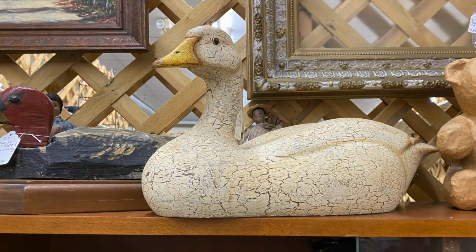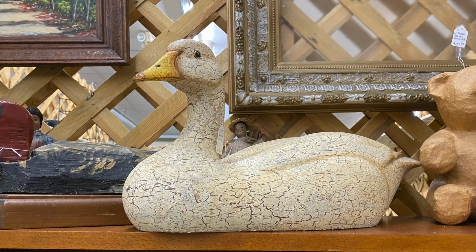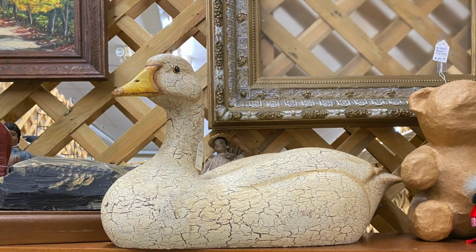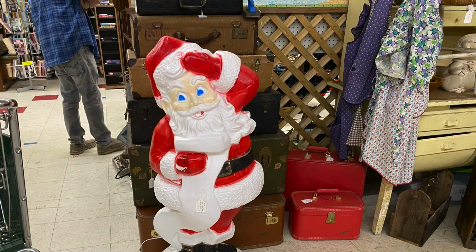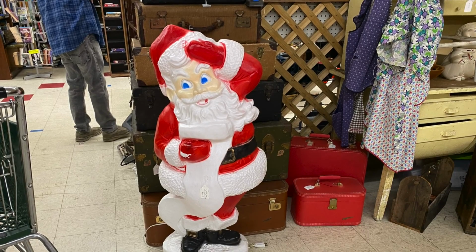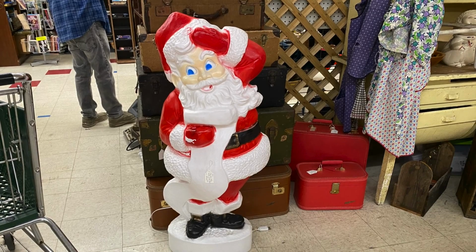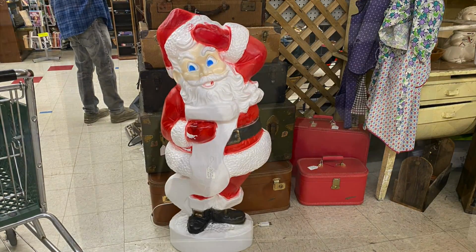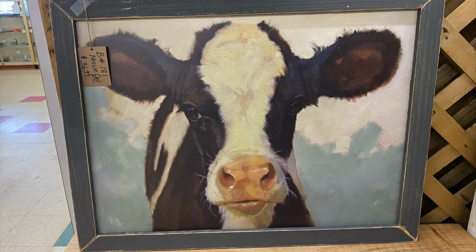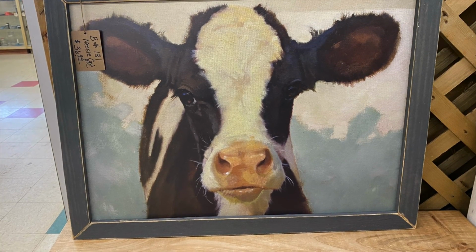And here comes another duck, and I thought this one was real pretty. Or a goose, maybe. I'm not sure which one. I guess duck. And I like the way the paint is on this one. Now, I know that this one is in the one in Harrodsburg, and there was a Christmas blow mold there. And I think it was like $125, which is very common. And I just love that cow picture there. Doesn't that look like the sweetest cow?